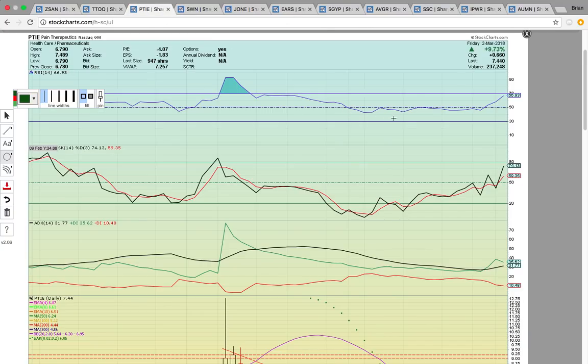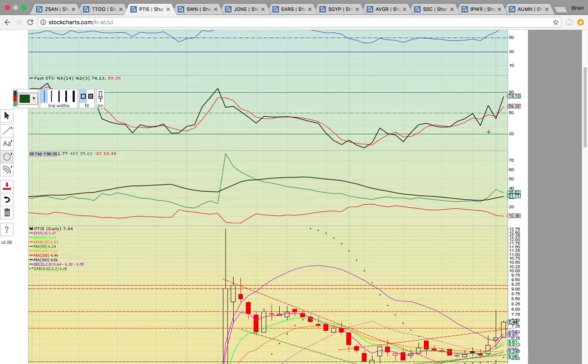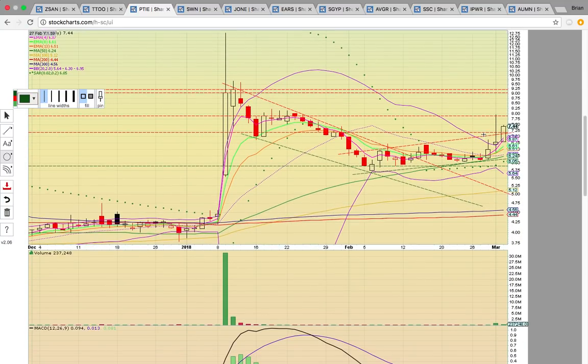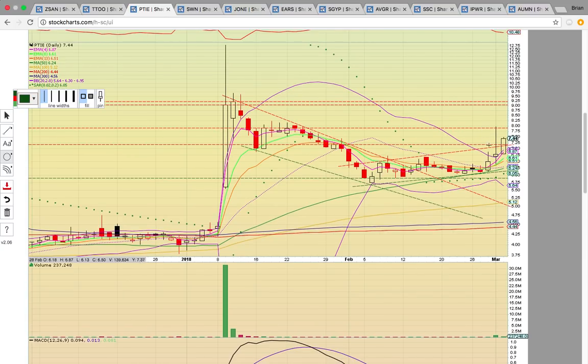Okay, let's look at PTIE. This was a nice move as well on Friday. It just made a nice move last week. It broke above the middle Bollinger Band, and it's doing this on very light volume. But you could see here on Wednesday it closed above the dotted purple line, and so it had broken below back here when it was in this downtrending channel. You can see it topped out back here in January, and then it started this downtrend. And then it found support down here around 550, and then now it has this uptrending channel going.